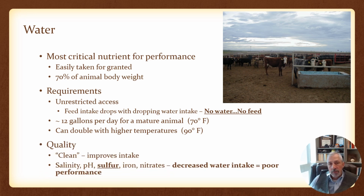Quality is important. It's important to have clean water, and clean water improves intake. There's been a lot of research done on this area, and some of the things you might see in a practical environment. There'll be areas that have high saline water. You can have pH issues, either high or low. Oftentimes we see sulfur being high in water to the point where you can actually smell it. That can decrease water intake as well as cause problems and antagonisms with some trace mineral uptake. High iron or nitrates, all of these things can decrease water intake, which will hurt performance on the cattle.